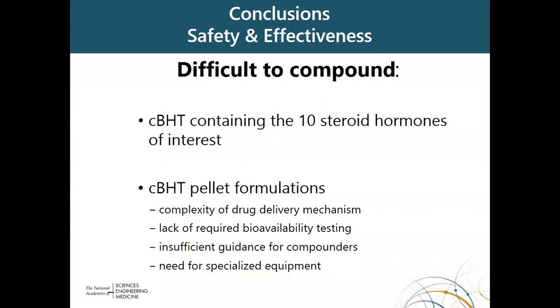For CBHT pellets, their formulations may also be difficult to compound given the complexity of drug delivery mechanism, lack of required bioavailability testing, insufficient guidance for compounders, and the need for specialized equipment. Given the broad scope of available CBHT pellet formulations marketed for use and questions regarding difficulty in compounding, there are concerns for safety and effectiveness.